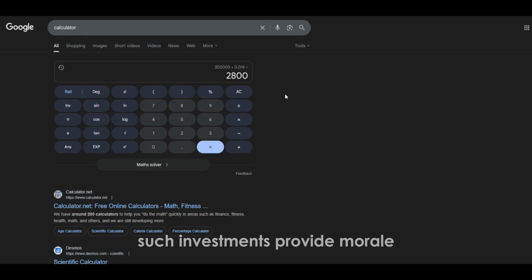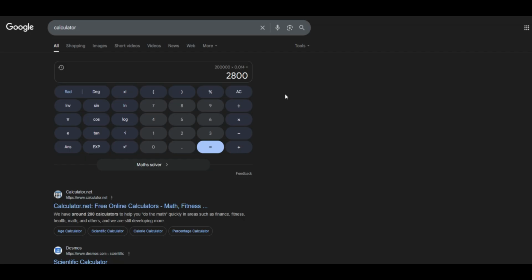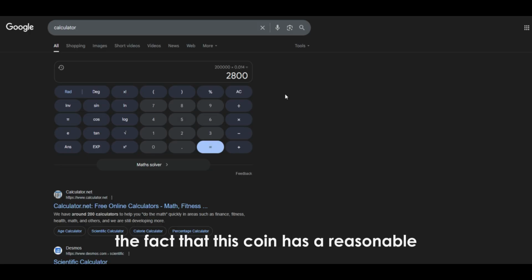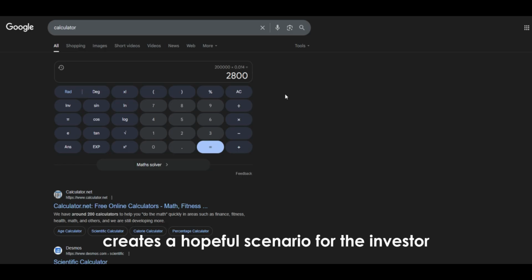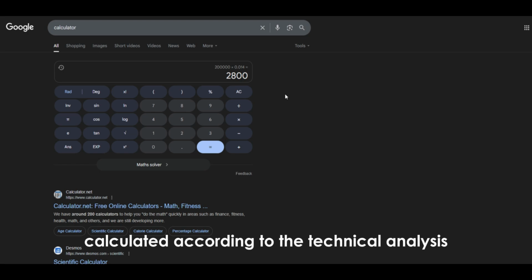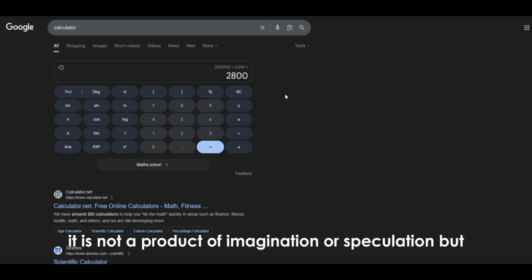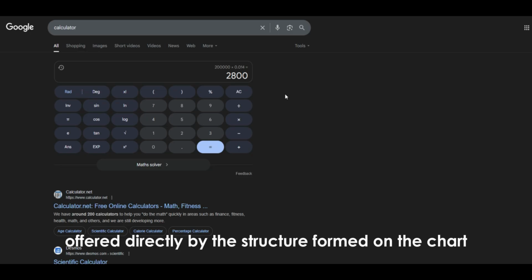Additionally, psychologically, such investments provide morale and motivation to investors, because owning 200,000 coins creates a sense of scale numerically. People like to see large quantities of assets in their portfolio, and this positively affects their investment decisions. More importantly, the fact that this coin has a reasonable and technically realistic target of $0.0014 creates a hopeful scenario for the investor. This target is a price level calculated according to the technical analysis rules of the cup and handle pattern. In other words, it is not a product of imagination or speculation, but a mathematical result offered directly by the structure formed on the chart.